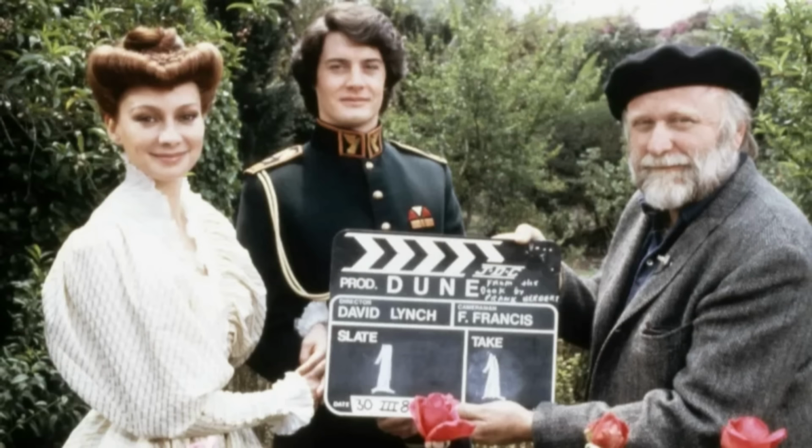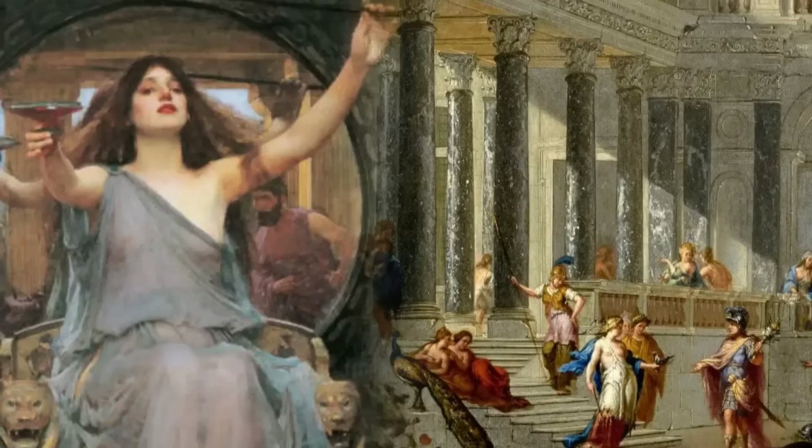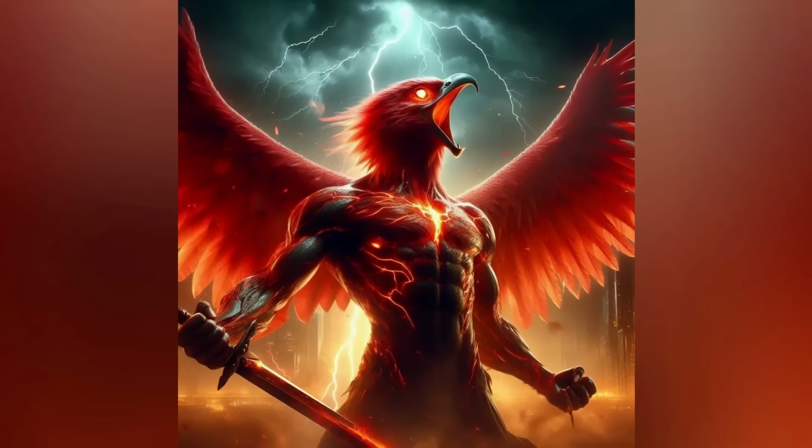Throughout various mythologies, the hawk holds significance as a solar bird, often linked with sun deities. In Greek mythology, for instance, the goddess Circe had associations with hawks, while the hawk served as the messenger of Apollo, the Olympian god representing the sun and light.